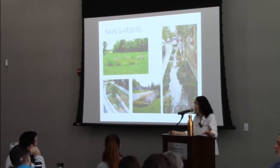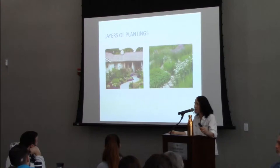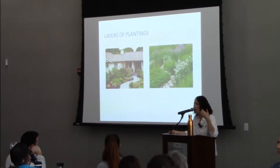Layers of plantings. So instead of just, like we looked at that first slide that had the shrubs just dotted throughout the landscape, we like layers of plantings. You want to start with the ground plane and the ground cover, move on to your perennial layer, your shrub layer, your understory trees, and then your canopy trees, just like you see in the woodland. The woodland was designed for a functioning ecosystem.